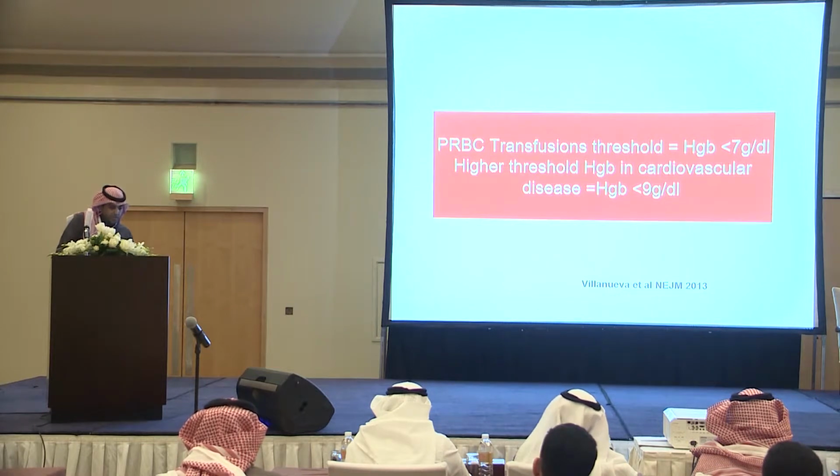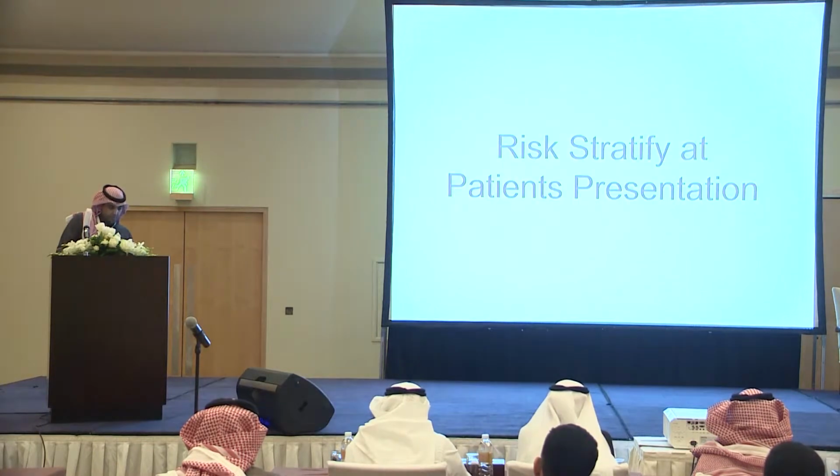We should keep in mind again for blood transfusion, the threshold has to be less than 7 grams per deciliter. A higher hemoglobin threshold should be considered, less than 9, for patients with cardiovascular disease.